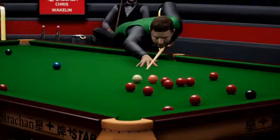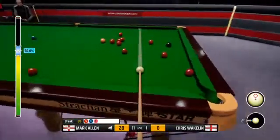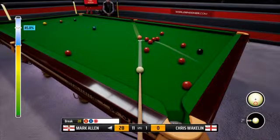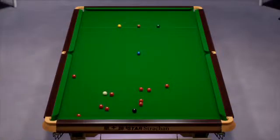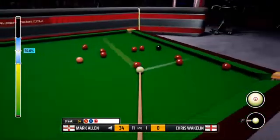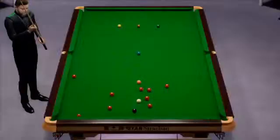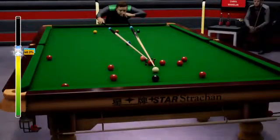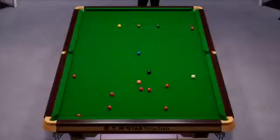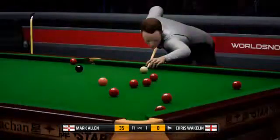27. 28. He's taking this on to the right middle. Not really what he was intending. He lost position here. 34. He's going for it. Not what he intended. 35. Well, he's left an opportunity here. Mark Allen, 35. Great opportunity to get back into the match.